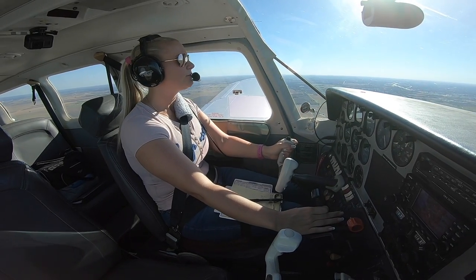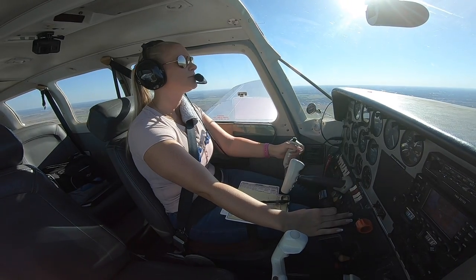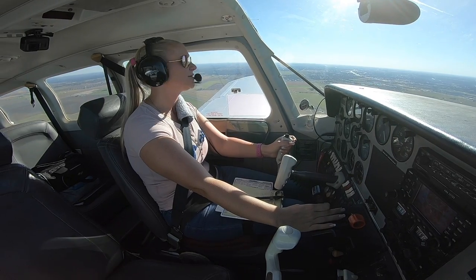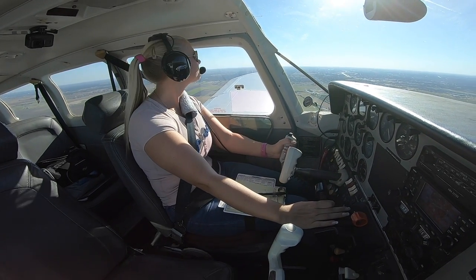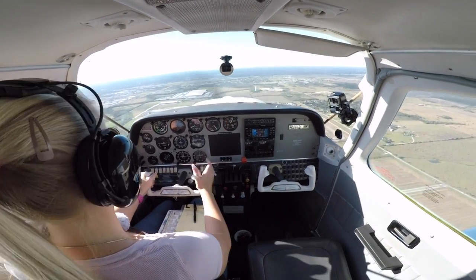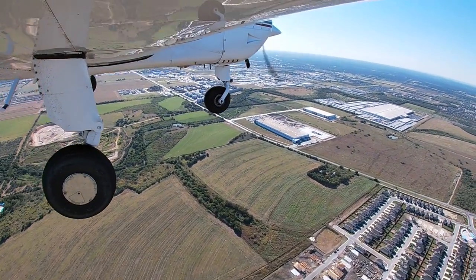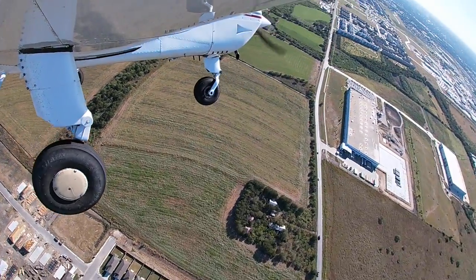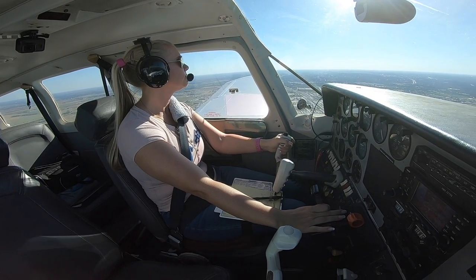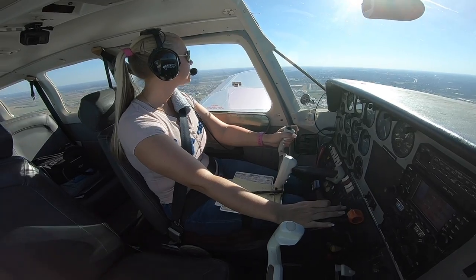Tower, November 6633 Foxtrot, left downwind, midfield, requesting option, runway 13. Sundowner 33 Foxtrot, continue downwind, I will call your base. Continue downwind, 6633 Foxtrot. Sundowner 33 Foxtrot, left base now, runway 13, you're clear for the option. Clear for the option, 13, turn left base now, 6633 Foxtrot.